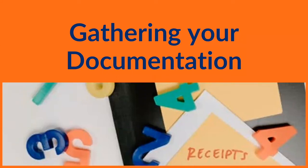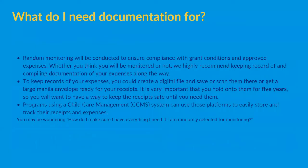So far in this video, we've brainstormed strategies for how to use your relief funds effectively and properly. Now, let's talk about how we properly document and organize expenses once we begin to spend down funds. What do you need documentation for? Well, random monitoring will be conducted to ensure compliance with grant conditions and approved expenses.